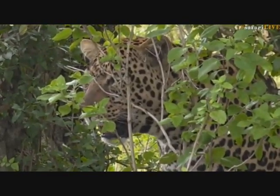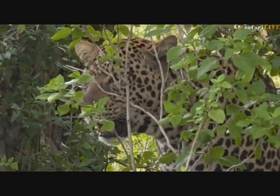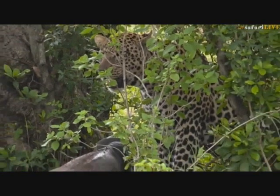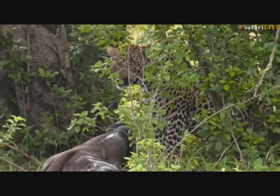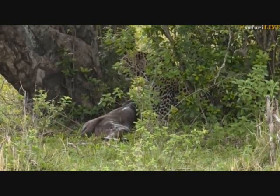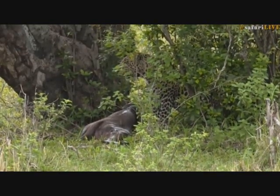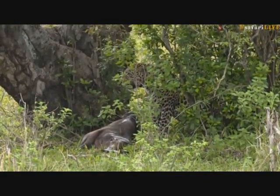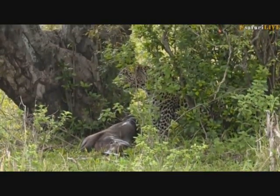But he's panting quite a bit. He's exhausted. Perhaps he's only just recently killed this wildebeest. I didn't see it happen, unfortunately, though the area that he's in is quite dense, so whether we would have got a view, I'm not so sure. I also can't see his belly right now to see if he's actually eaten any of it, and that could be a heavy, heavy object to take up the tree.